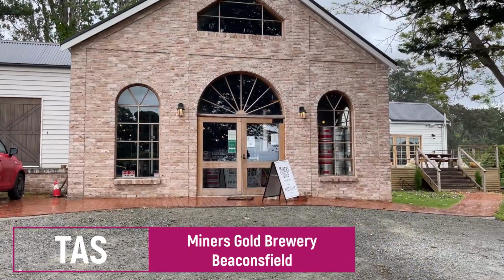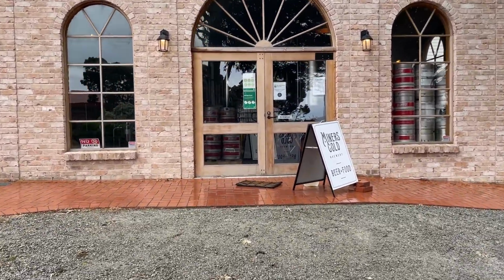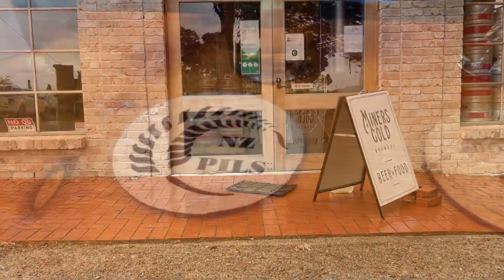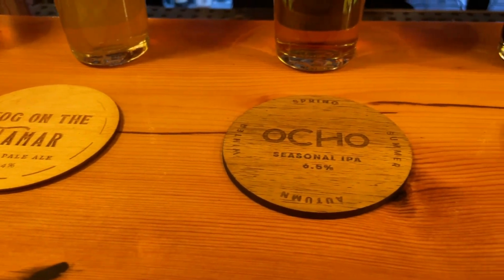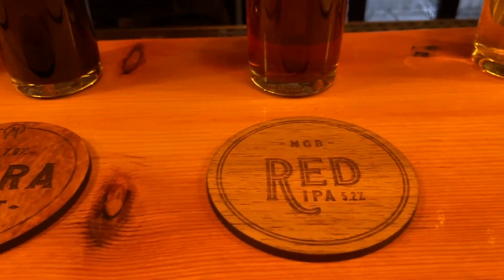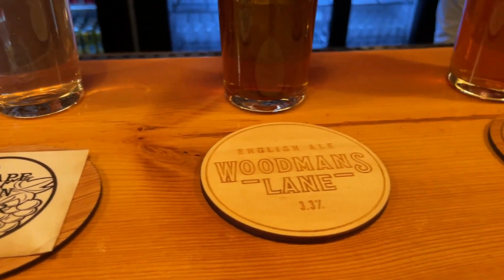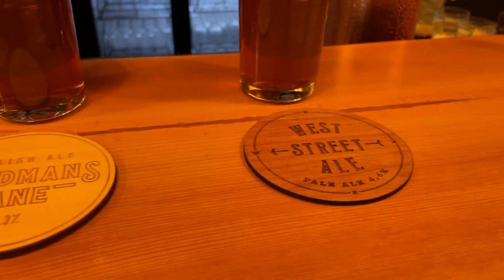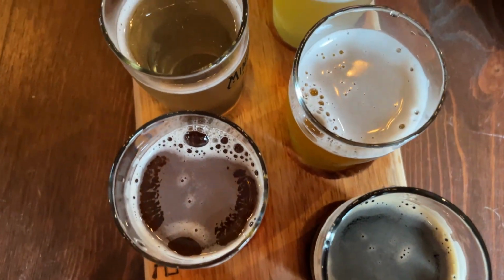Right, this is Minus Gold Brewery at Beaconsfield. See the kegs already. The Minus Gold Brewery is located in the town of Beaconsfield. It is right next to the Beaconsfield mine, which you'll be able to see from any point in town. Today we are ordering a paddle. We're going to try out some of these new brews.